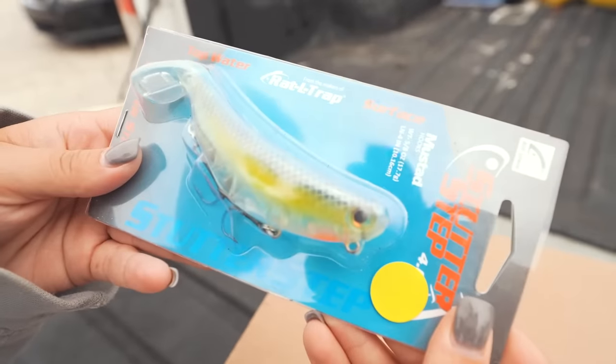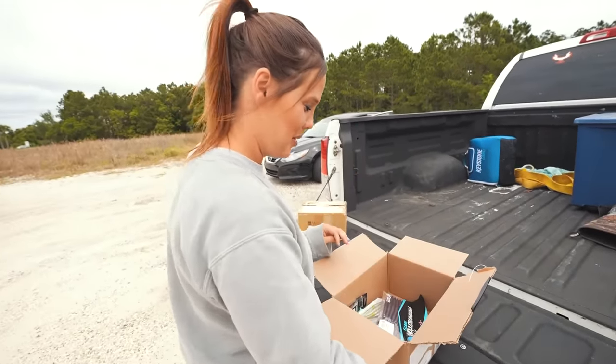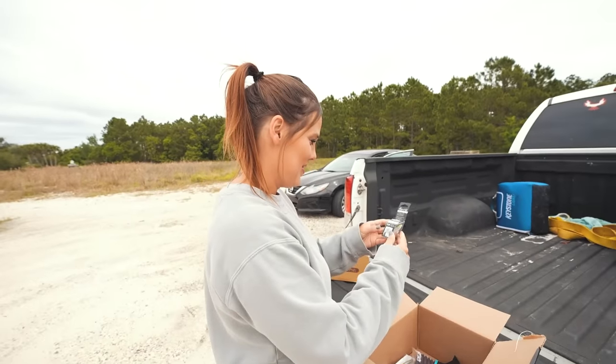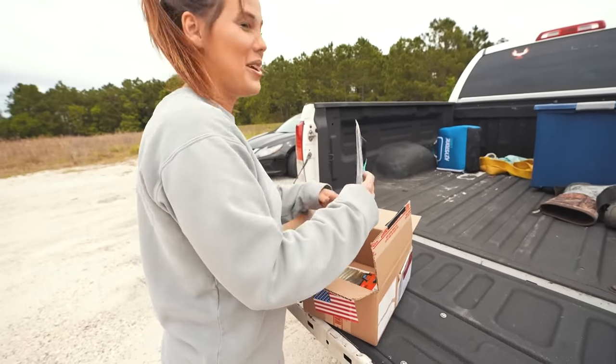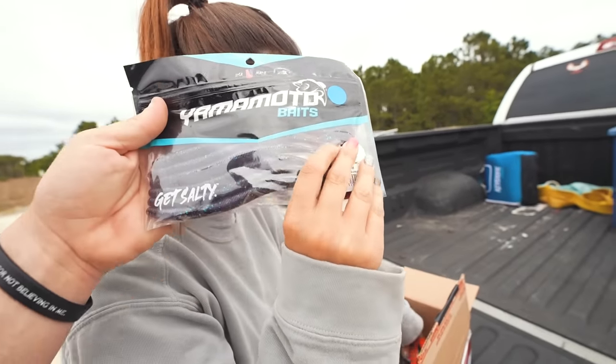I think it's a topwater bait. Yeah, it's a little topwater thing. I don't think this one's gonna work. You don't think so? No. I mean, the conditions are pretty good for a topwater fish today. I don't think any of these are gonna work. That one, no. Or that one. But this one will definitely. This is my favorite one. What is that? I've never even seen that.